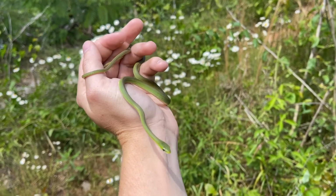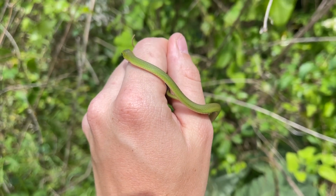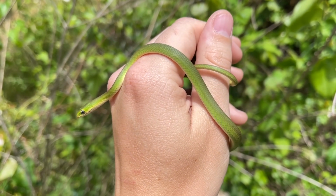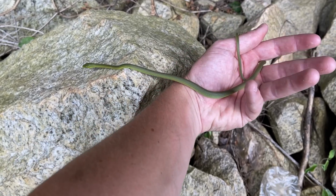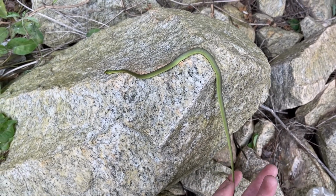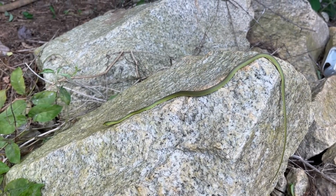Yeah, I'm not really sure what this guy was doing under the bridge. I'm assuming maybe he was just coming from that side to this side without crossing the road, in which case, you know, good on you. That's pretty smart. Even if you're looking for snakes, these guys can be really hard to see in the road just because of how green they are. They look like a blade of grass. All right, buddy. Here you go. I'll let you go kind of under the bridge in case you were intentionally hanging out under here. That is really cool and really weird.